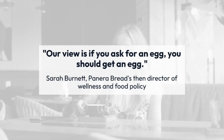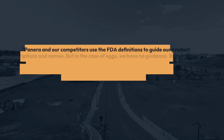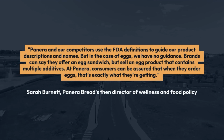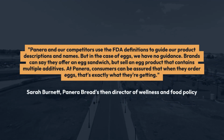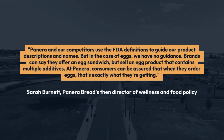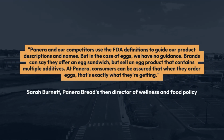Sarah Burnett, Panera Bread's then Director of Wellness and Food Policy, said at the time in a press release, "Panera and our competitors use the FDA definitions to guide our product descriptions and names. But in the case of eggs, we have no guidance. Brands can say they offer an egg sandwich, but sell an egg product that contains multiple additives. At Panera, consumers can be assured that when they order eggs, that's exactly what they're getting."